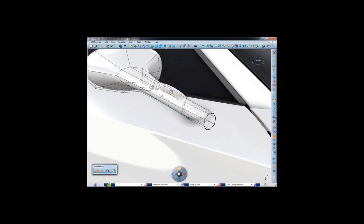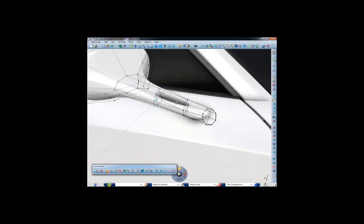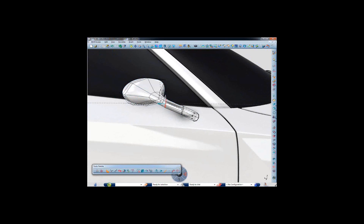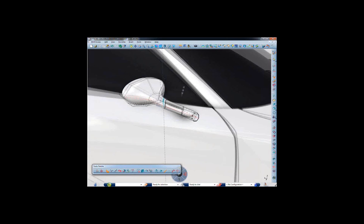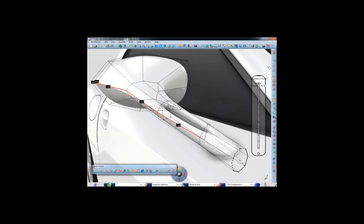That's the power of the associativity of CATIA. And vice versa. You can change the fillet, it will update the subdiv and so on. So here, one thing which is very nice with the subdiv is that it always maintains G2 continuity. Even if you remove faces, or if you move CVs, or if you move faces, it will always maintain a very good continuity between all the faces.